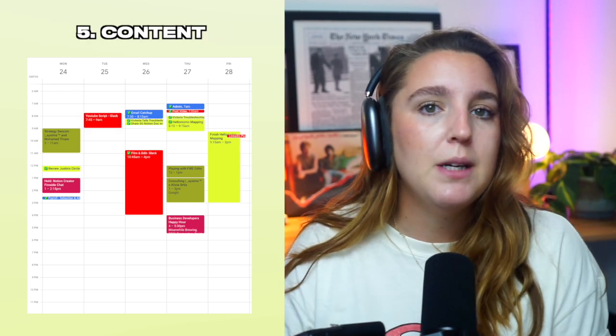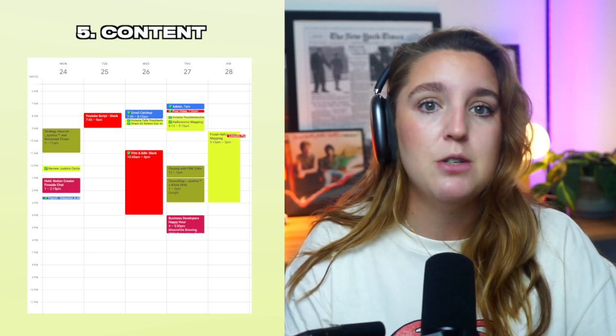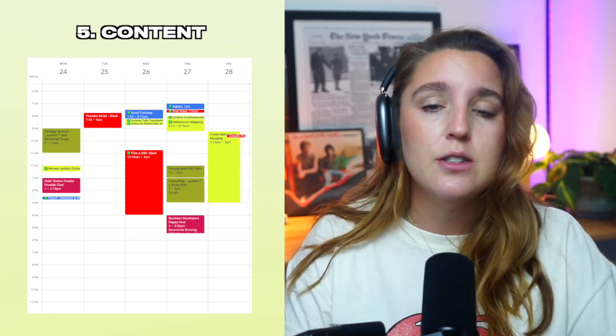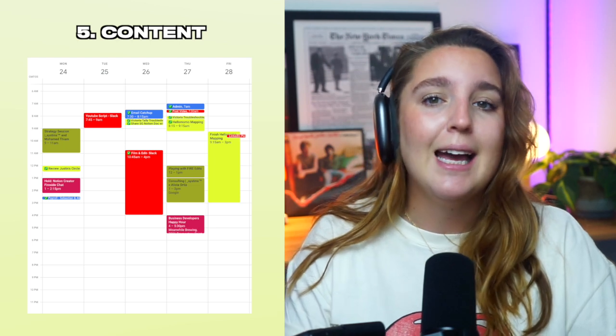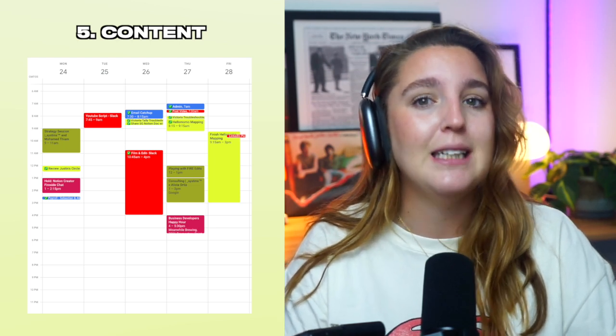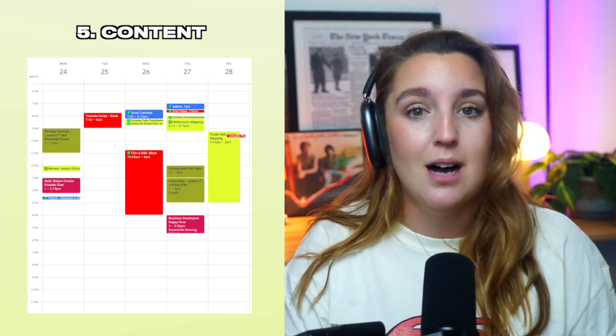The next one's going to be content creation. And one of my goals this year is to find a better balance between client work and content. And so this is probably my most important calendar to use for tracking right now. And I'm not going to lie, I actually feel pretty guilty when I look at my weekly spread and don't see any red blocks on my calendar.